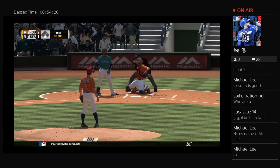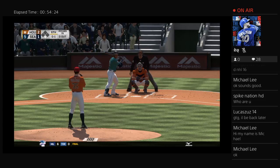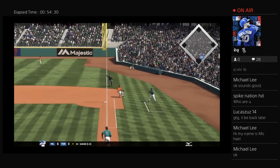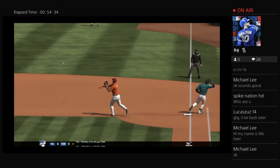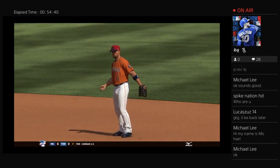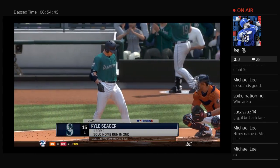And there's a fastball from Verlander to jump ahead 0-1. 0-1 count. Here it comes. Down the first baseline. Fielded cleanly by Pujols. And he'll take it to the bag himself for the out. Third baseman, number 15, Kyle Seager.